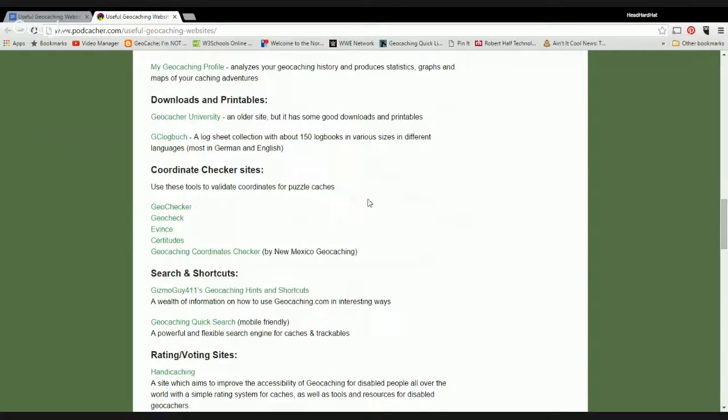Coordinate checkers. If you are into puzzles, there is nothing worse than going out and figuring out the solution to their puzzle and realizing you got the coordinates wrong, looking for that final. That's no fun. So wouldn't it be cool if they had a website or six where you can put in your coordinates for that puzzle, and it's usually on the puzzle page, to tell you yes, your coordinates are correct. You may now go find it.